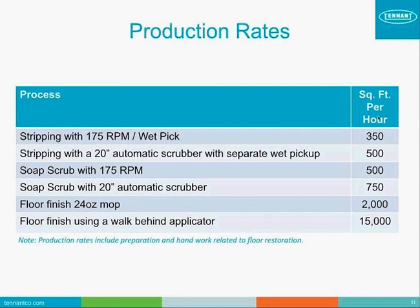Now, the reason for understanding the production rates is so you can calculate. A lot of people just want to eyeball it, and they want to say, well, how long is it going to take to do this area? Well, you tell me what the area is, we can apply the production rate, and then we're able to figure out how many hours it's going to take unless we get stuck, with too many coats of finish, or we're trying to remove a solvent-based finish using a water-based stripper. And in that specific case, you're never going to get the job done, and the production rate wouldn't even matter.